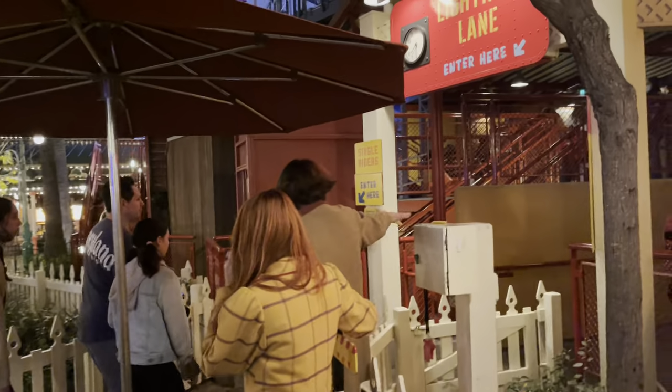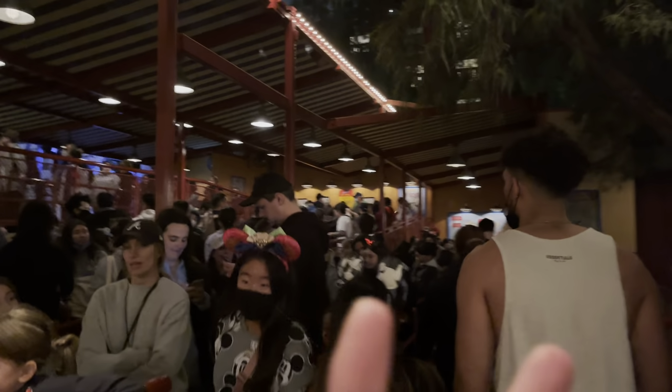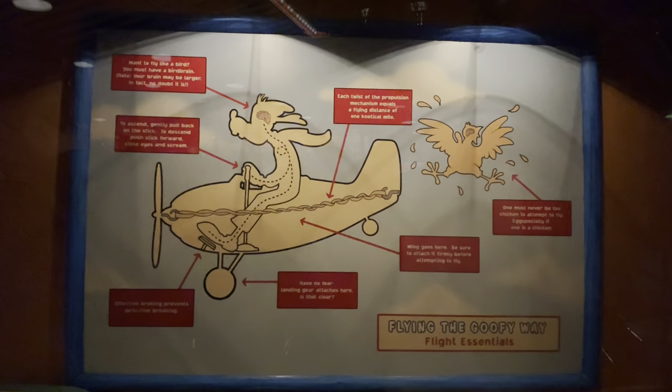Yeah, because it's a Wild Mouse coaster, so these things are not notorious for their capacities. They don't get many people through per hour. That's kind of why I don't really understand why Disney didn't only buy one Wild Mouse. They bought three. There's two other ones at Disney World in Orlando.